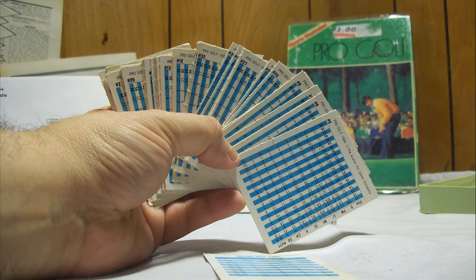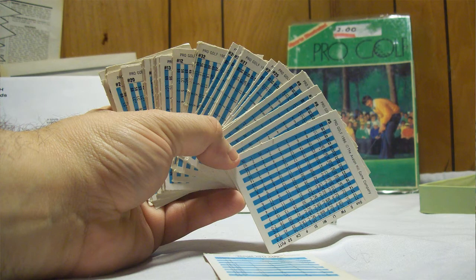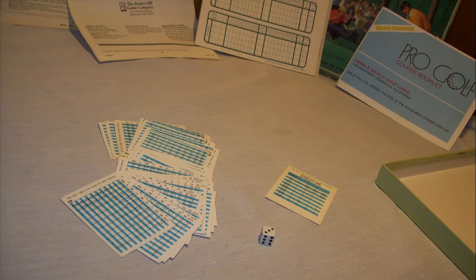It is a mystery. So here we are, a stack of lifeless blue and white cards with numbers and abbreviations all over them, and a second putt card, which you use occasionally when your golfer lands a shot on the green and some other conditions are existing. It's a little nebulous. So I guess players can pick their golfer from the list and find that numbered card in the stack. I think images, either photographs or even just black and white line art of the golfers, would have been a nice, flavorful addition.